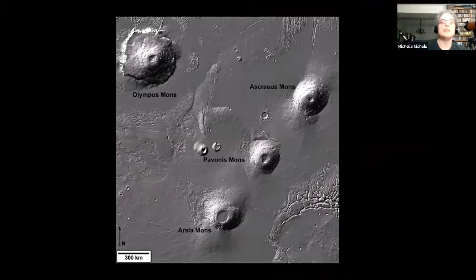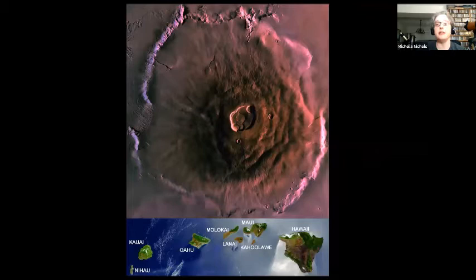Basically, these volcanoes erupted in one spot and one spot only, over and over and over, and they got taller and taller and bigger and bigger. And Olympus Mons is the largest volcano in the solar system. It is a little over 70,000 feet tall. If Earth's crust did not move, we might have ended up with an Olympus Mons-sized volcano on Earth.